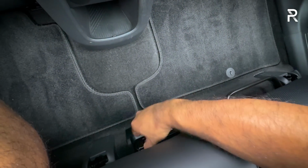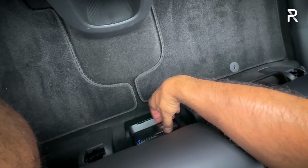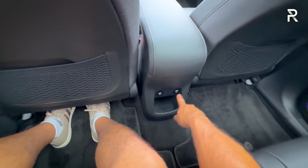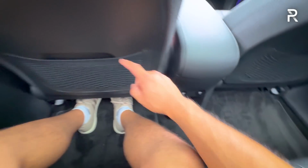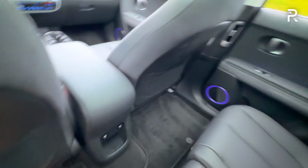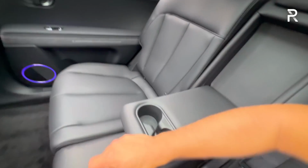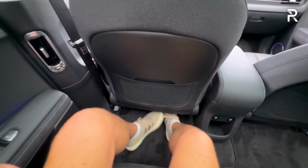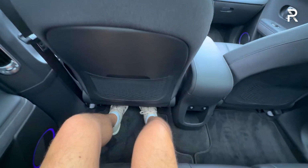You have an actual power outlet here because this vehicle does offer V2L functionality where you can charge external devices. 2 USB-C charging ports, another storage area here. You have 2 storage cubbies in each of the front doors. And then as you can see, there's an armrest that folds down, gives you 2 cup holders. This backseat area is pretty comfortable. I can get back here and cross my legs pretty easily. Plenty of foot space as well, and a pretty decent amount of headroom. I have maybe a solid 1.5 to 2 inches of clearance, even with this panoramic glass roof.